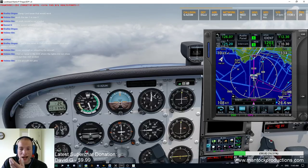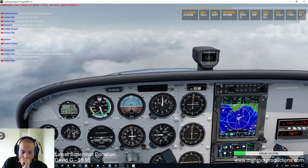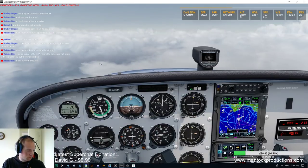Thankfully, it's not like a really loud noise. It's not obnoxious to me. It's just there in the background. So I could deal with this the whole flight. I don't really mind. At this point, it's not like the pull up lady.